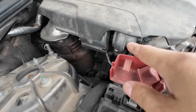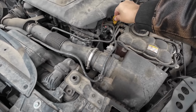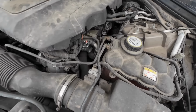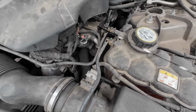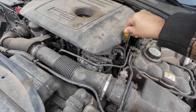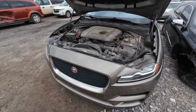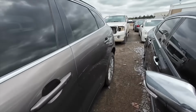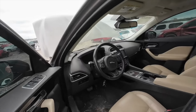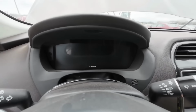I'm gonna give this one a shot, guys. I know it says it doesn't run, and it looks a little messy under here, and she's definitely got some miles. She's full of oil, very nasty looking oil, but usually diesel oil looks like that. It's always pretty gross. Let me put a jump on it, guys. I want to take a look at this one. All right, with any luck, we have things happening on the interior. Yes, we do. 107,000 miles on the odometer. That's not that many.